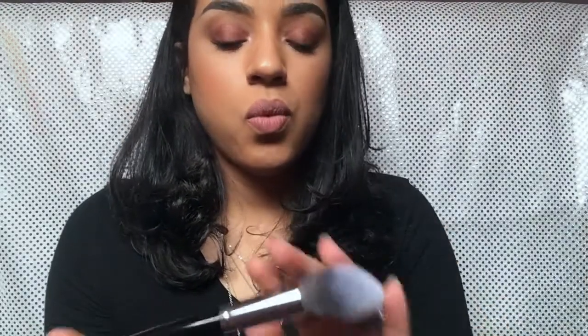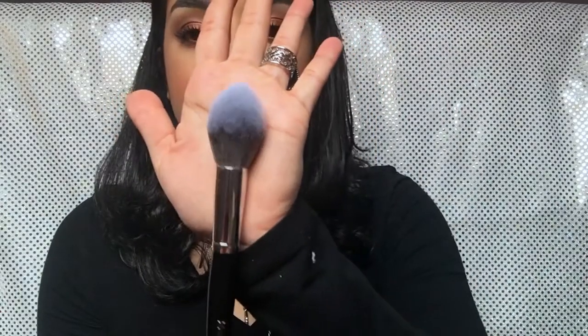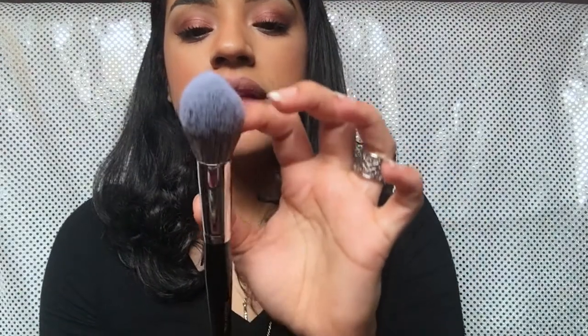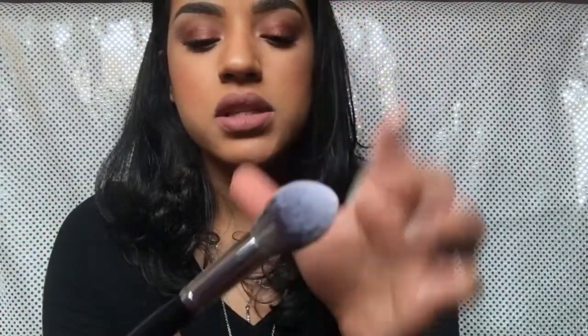Then I have this brush, and this is the E3, also from the Elite collection, which is why it has the E in front of it. And this I'm going to be using to apply my powder. I love tapered brushes. I love this tapered shape, the short bristles then getting longer. This brush is so freaking soft, it's unbelievable. I cannot wait to just powder my face up with this bad boy because it is just amazing.